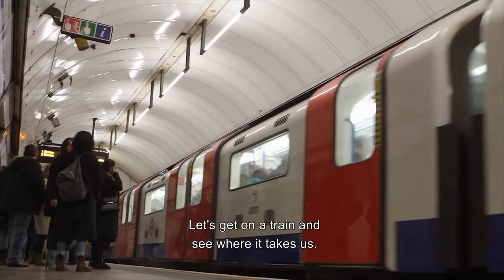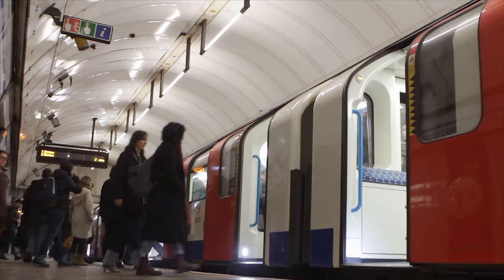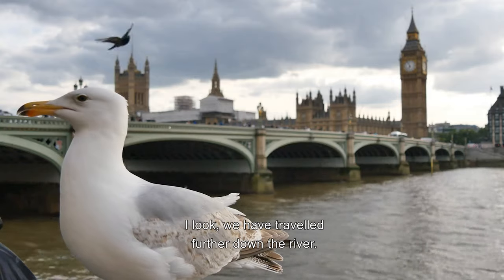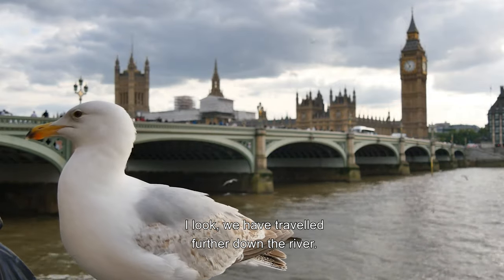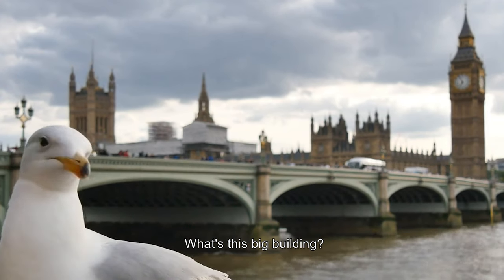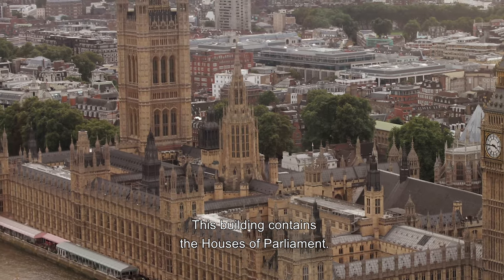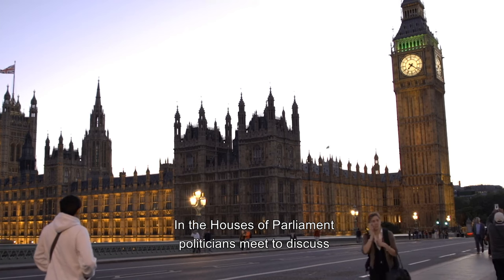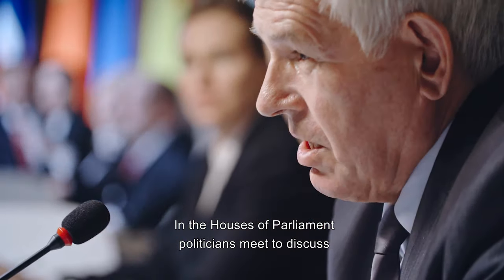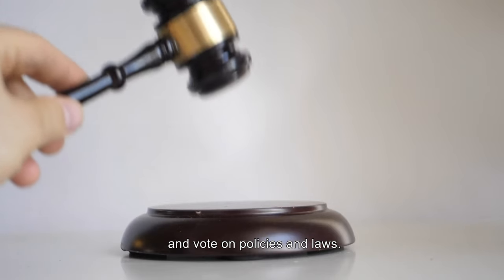Let's get on a train and see where it takes us. Oh look, we have travelled further down the river. What's this big building? This building contains the Houses of Parliament. In the Houses of Parliament, politicians meet to discuss and vote on policies and laws.